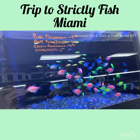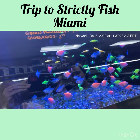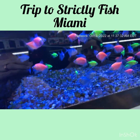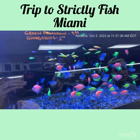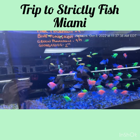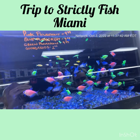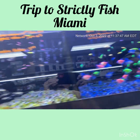What makes them special? Because I see them at Pet Supermarket, Petco, things of that nature. Well, they're genetically modified to fluoresce under blue light. And so if you don't have a blue light, they don't really show that fluorescence as much. So they're very unique in that respect. Anything else?